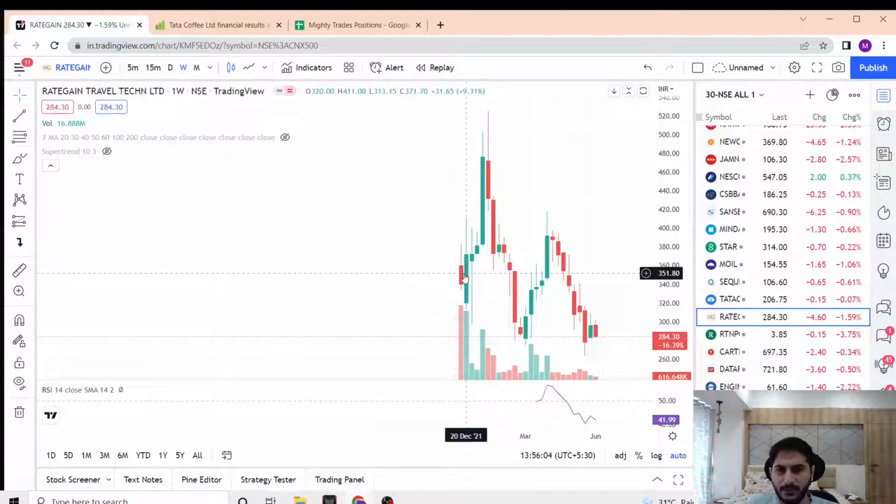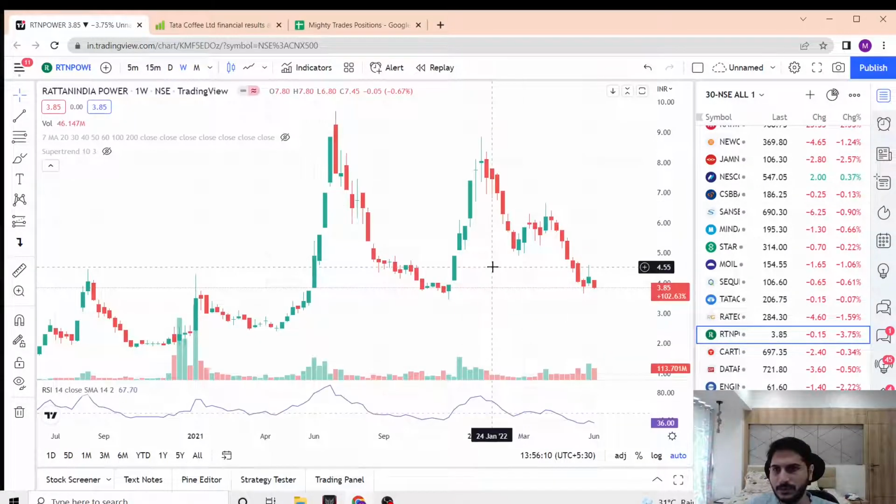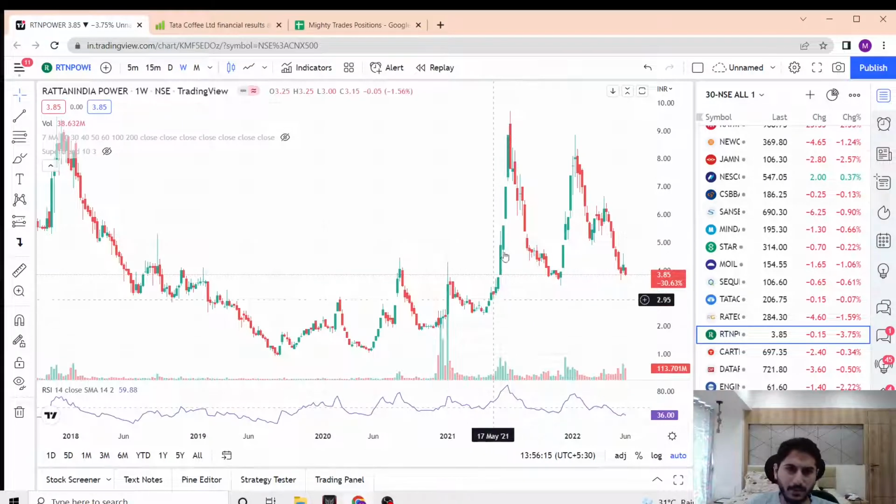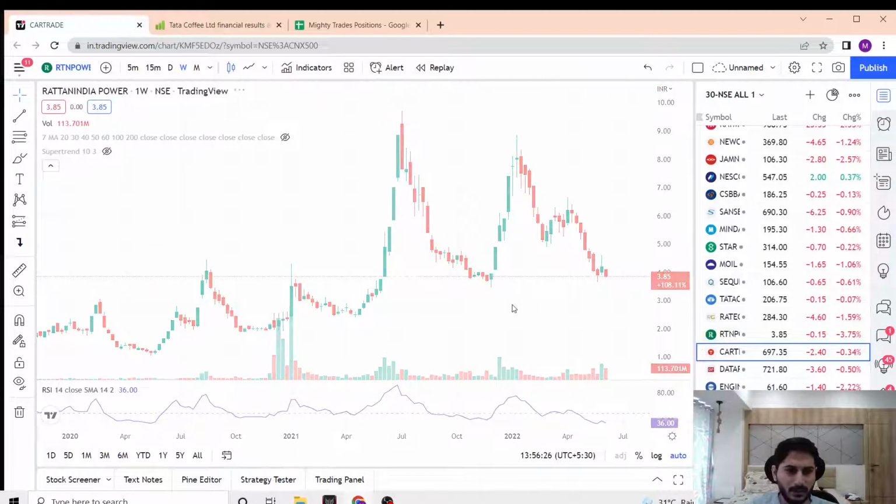Rate Gain Travel, newly listed company, trading at its lowest level right now. So again, nothing much to discuss here. Ratan India Power, same story. It's a penny stock, moves up violently, moves down even more violently, again moves up violently, again moves down. And we can see it's making lower highs and lower lows, so better to avoid this stock.